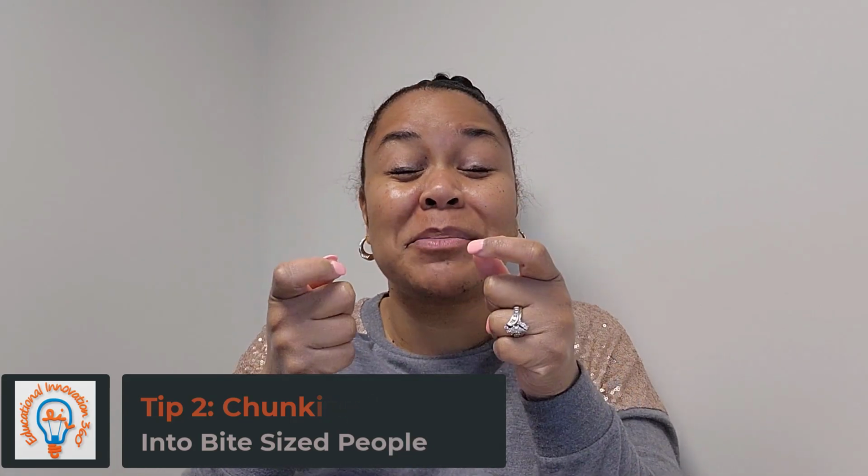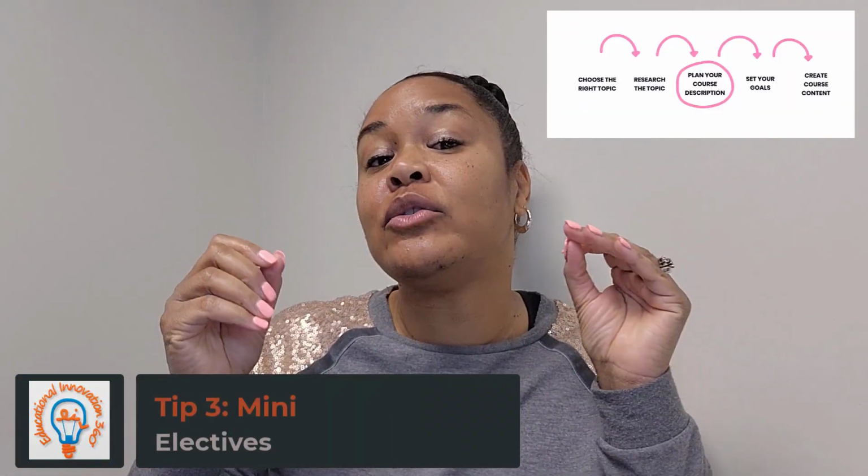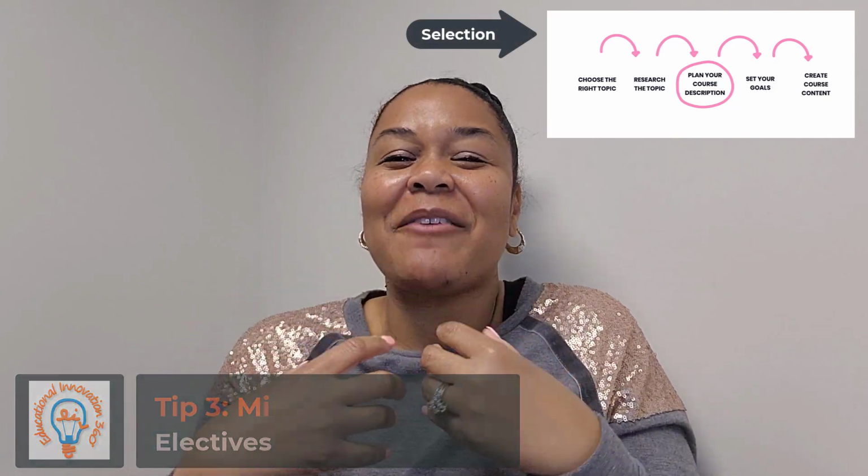Tip number 2, chop it up. So we're talking about splitting different content areas into smaller chunks, bite-sized pieces. Tip number 3, mini electives. How can students choose mini classes that fit their passion, fit things that they want to do and they love in life and they want to learn?